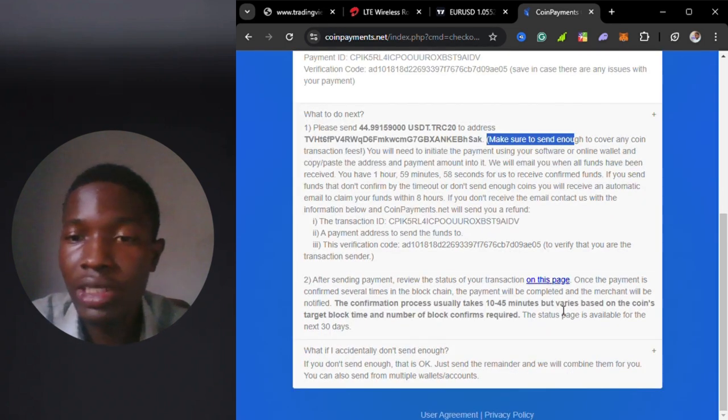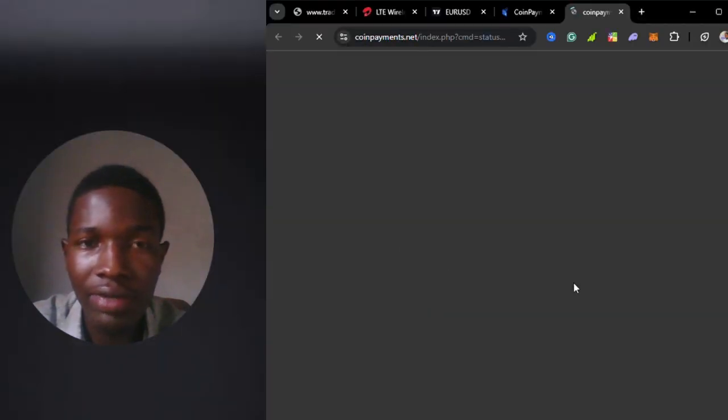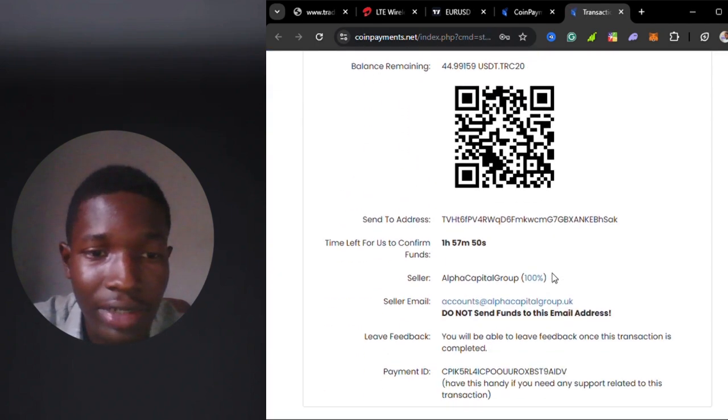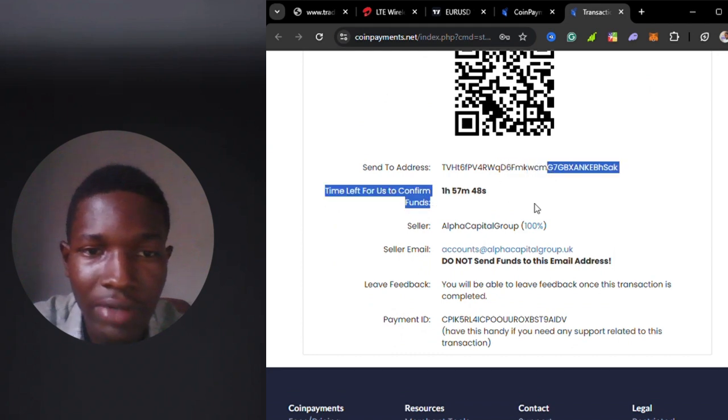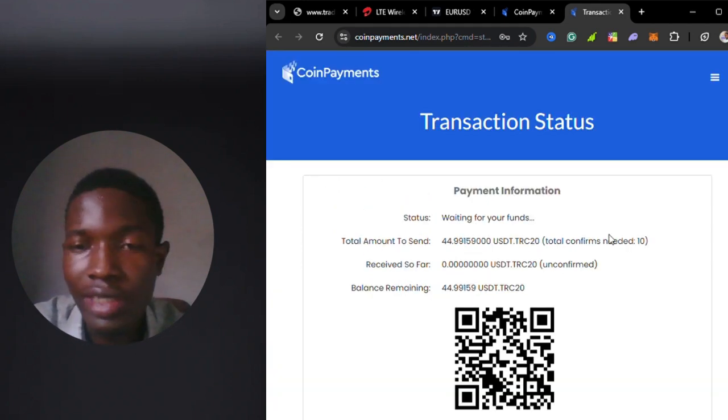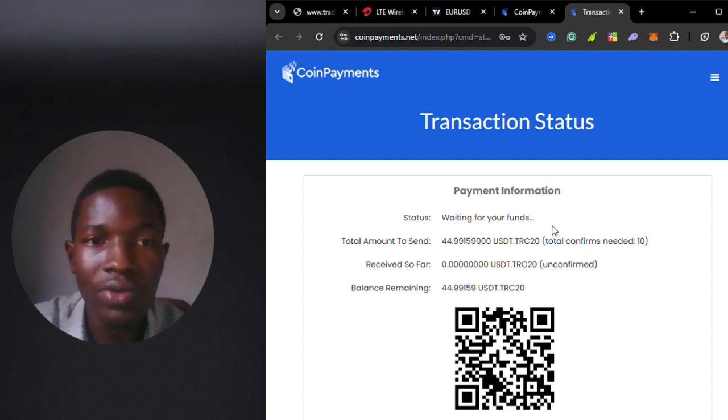Once you have made the transfer, now that you have purchased the USDT from me and sent it to their address, what do you do? You click on this page. You can see they wrote it there. This is where you check your transaction status. As you can see on the transaction status page, I've not sent any coin payment yet. That's why it's still showing pending, and I still have 1 hour to send. I'm not purchasing now because I've already purchased an account. Once you send it, it gets confirmed and you receive your receipt.